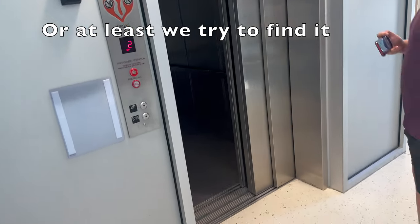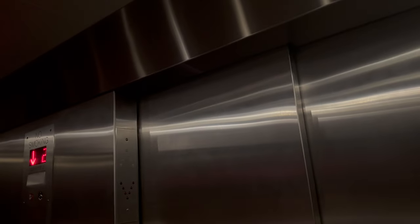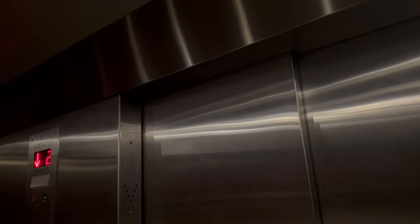Here we are going to try to find the freight elevator. First, we got this. Oh, side door. That's neat. Oh, I didn't even notice that. Okay, I guess that's not okay. I guess it's not so. Yeah, you don't see many side doors around here. It's so dark. It's traction too, which is neat.